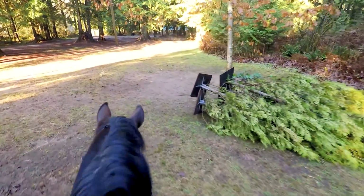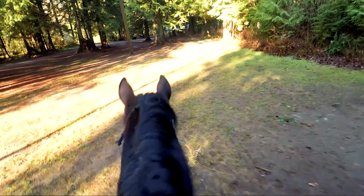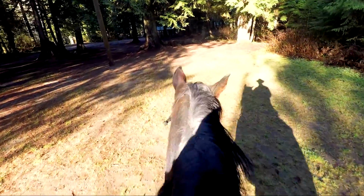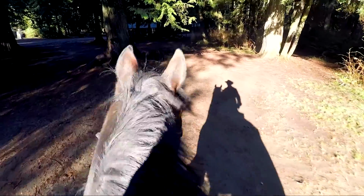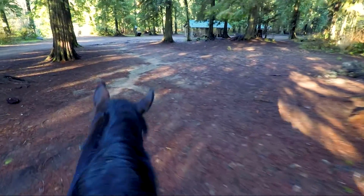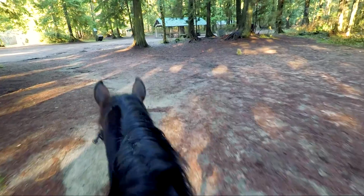Okay, see if we can get past these trees without trouble. Takes a look at them. We did not go sideways that time, which allows us to then move forward on our trail ride and back to our beautiful silhouette area. I didn't ask for a trot, so just bring them back to a walk. Now we made it a little bit further. This is all new to him, brand new.